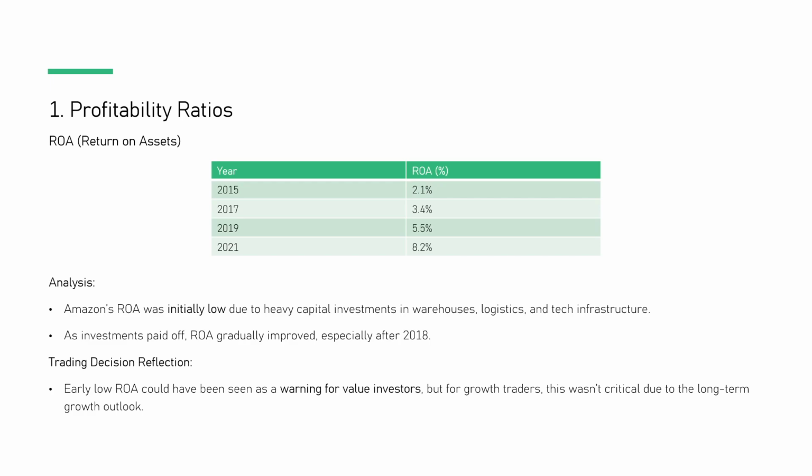The steady increase in ROA from 2019 onward confirmed that the company was efficiently generating profits from its assets, supporting a bullish outlook. By tracking ROA trends, traders can assess whether a company is effectively leveraging its assets to drive future stock growth.